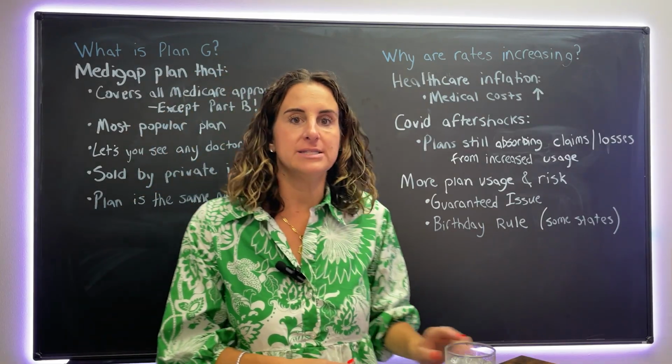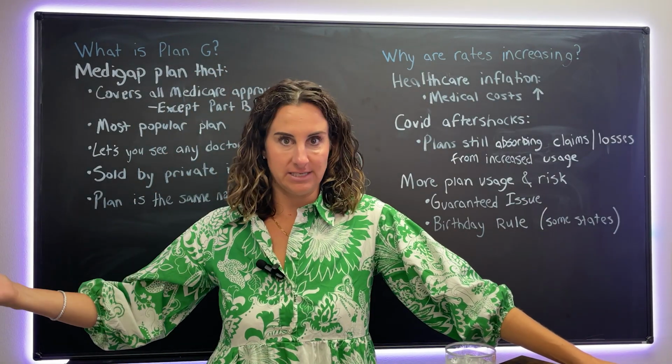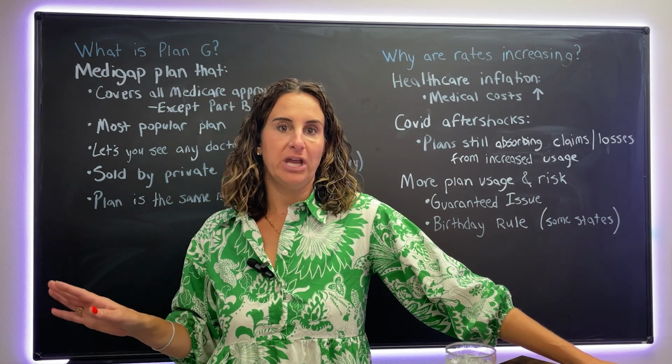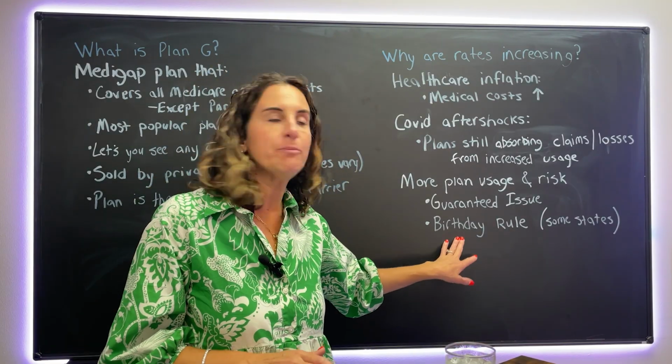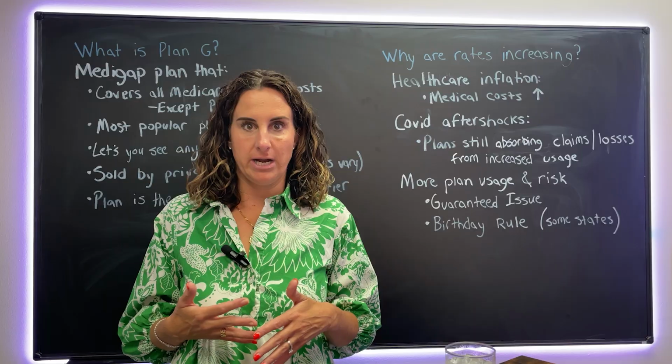When you first enroll on Medicare, whether you're 65 or working past 65, these plans are guaranteed issue. So at that point, you can enroll in any of these plans without medical underwriting questions. There's also the birthday rule. Some states have this where every year on your birthday, you can select a new Medicare supplement.